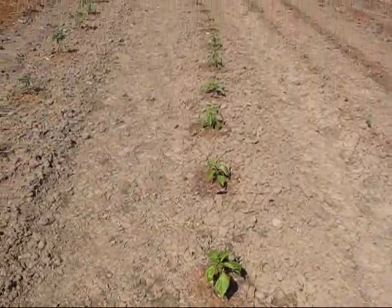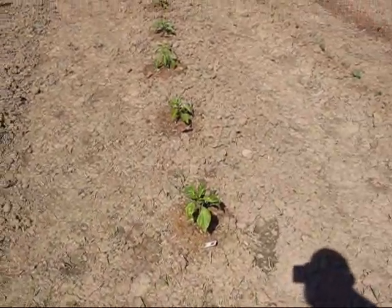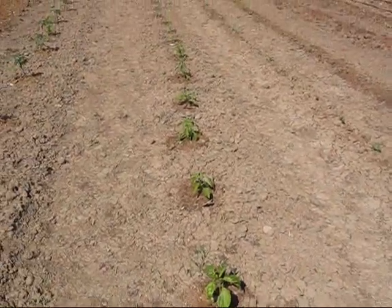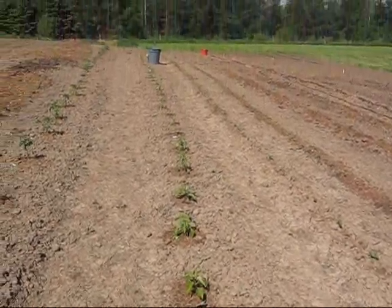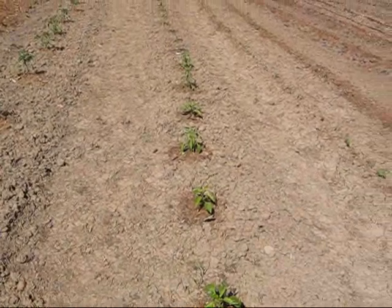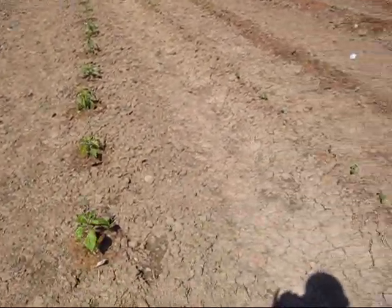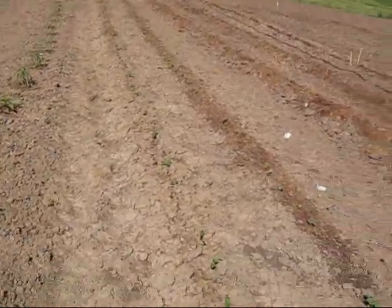Alright, and this is my pepper row. I have some here that are red, some yellow, and the rest are your green bell peppers. I have some chili peppers, which are the ones right in the front here. Chili peppers, banana chilies. So it'll be interesting to see what they're all about.